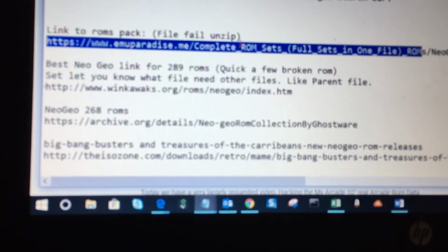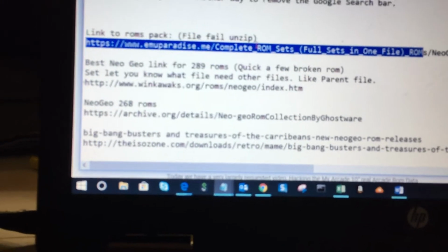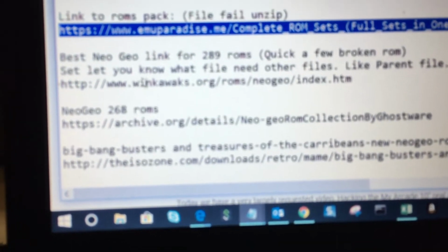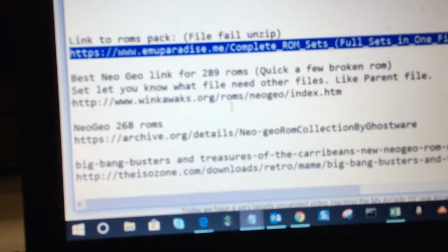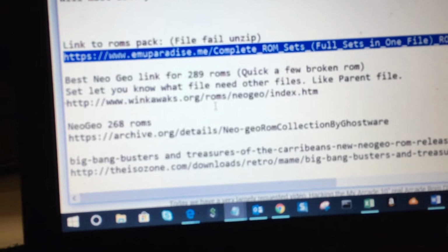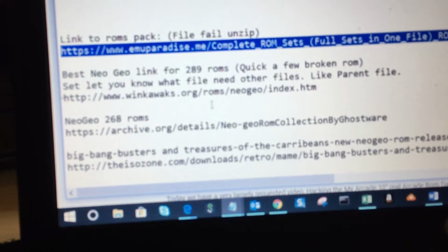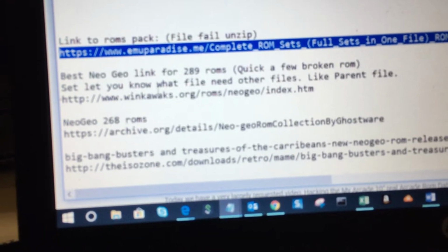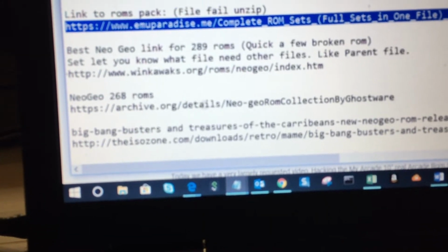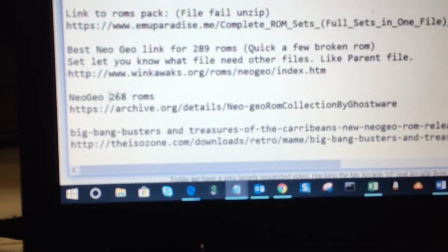And the next one is kind of neat. It's by Winkle. When you try to download one at a time, sometimes it will fail. They have 289 games listed there, but you can't really download them. And right now, the one that actually does a good job for you to download is this site right here, the 268 ROM.